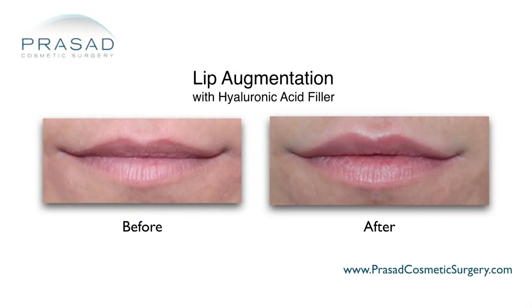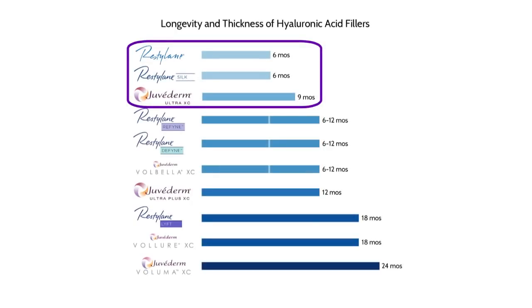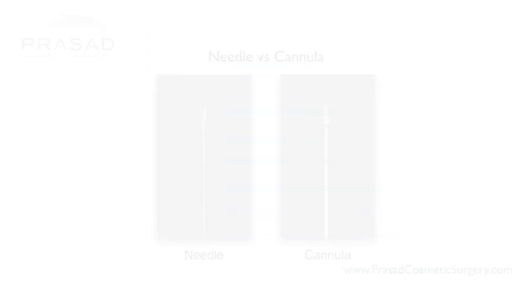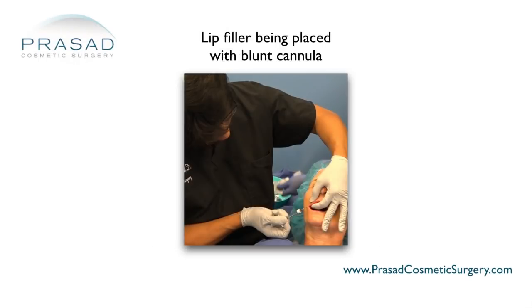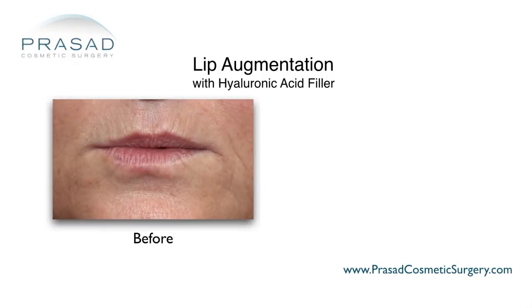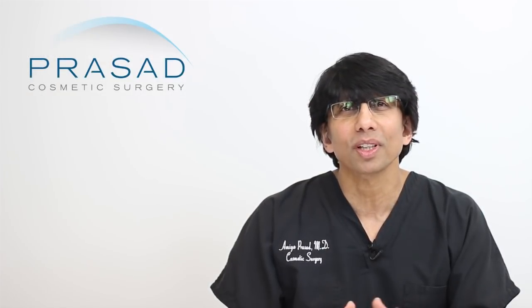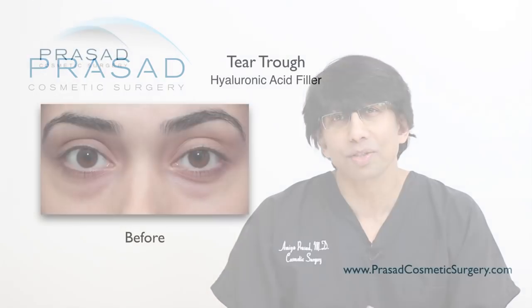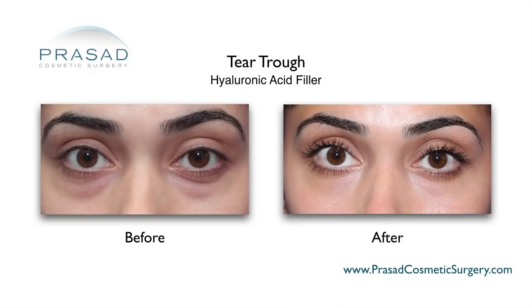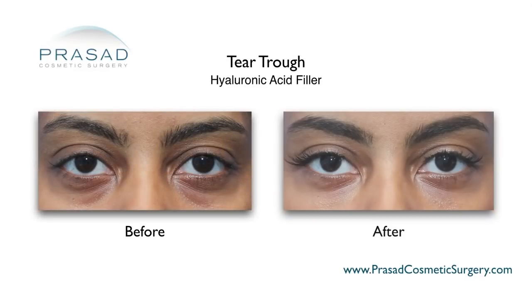For the lips, upper and lower eyelids, I use softer fillers like Restylane L, Restylane Silk, Juvederm, and Juvederm Volbella. I use specialized techniques for placement such as the use of blunt cannulas through limited entry points for the lips. This makes the procedure more comfortable with a low risk for bruising and minimal swelling. As an eyelid surgery specialist, I routinely use cannulas and soft hyaluronic acid fillers to treat areas such as the tear trough and camouflage minimal puffy under eye bags. These softer fillers can last 6 months to a year.